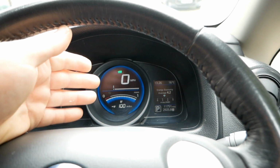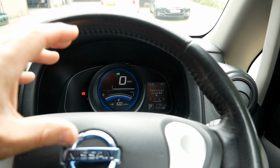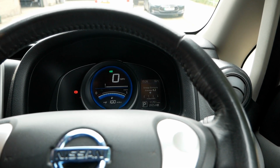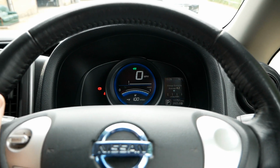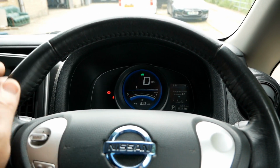But these will do more, particularly if you're driving in a city. What these vans like is stop-start city driving, where the average speed is lower as well, and you're getting lots of regen back. So you can get these up to sort of 5 miles per kilowatt hour, and that range will increase accordingly. But all the details on the range again is on the website.